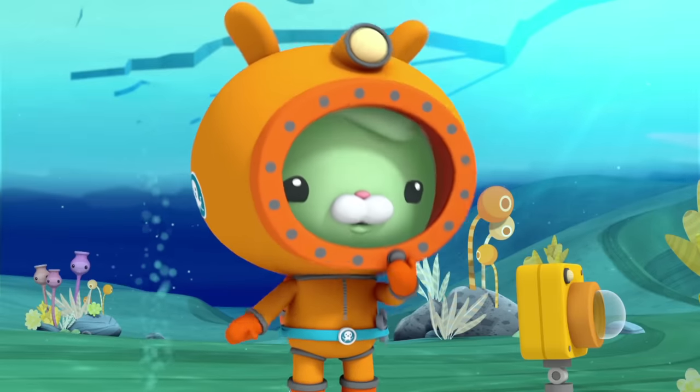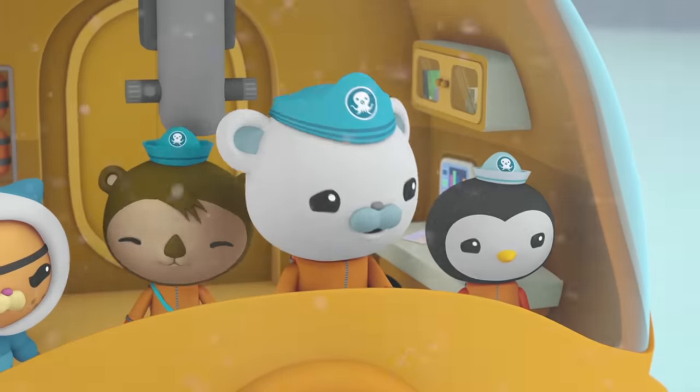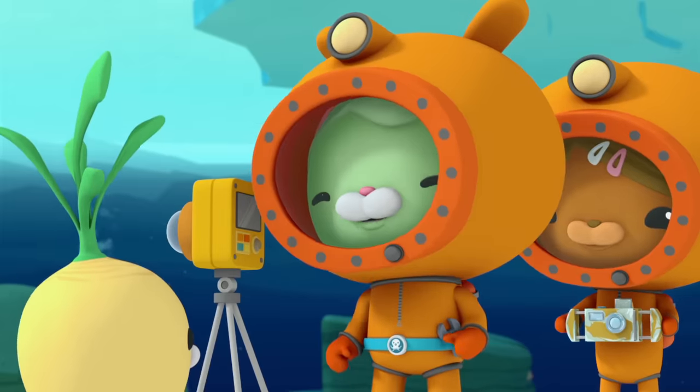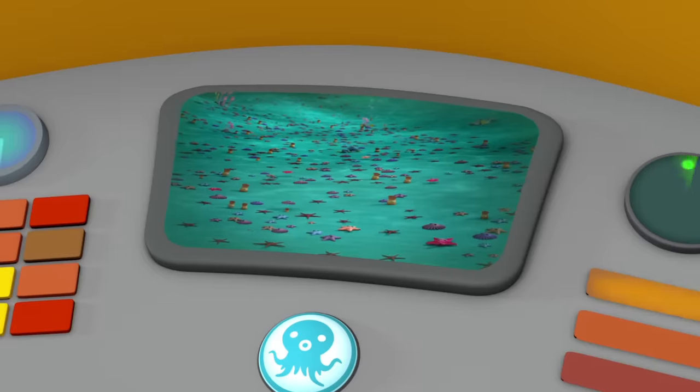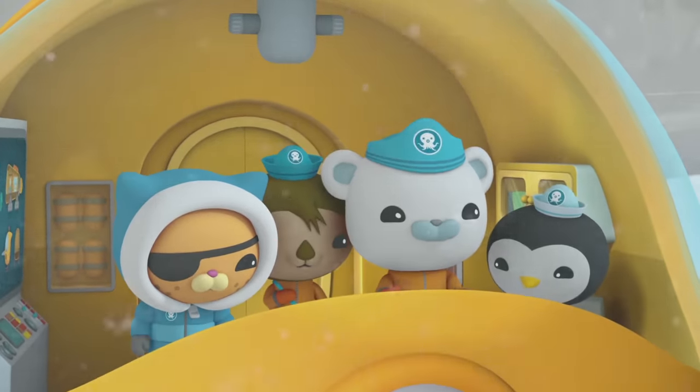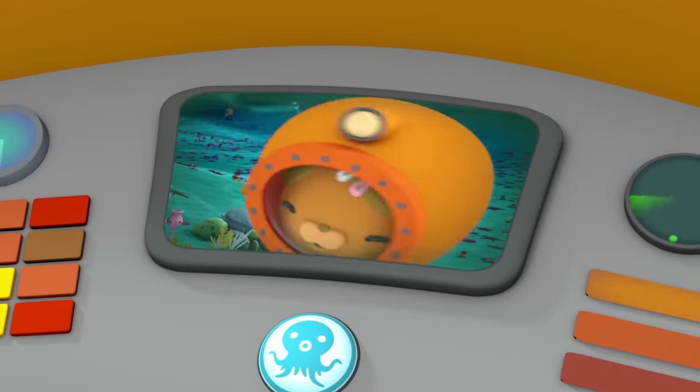Captain Barnacles, are you there? Oh, we're here, all right, though we can barely see a thing in this snowstorm. Well, take a look at this. Look at all those colorful sea stars. Look at these.